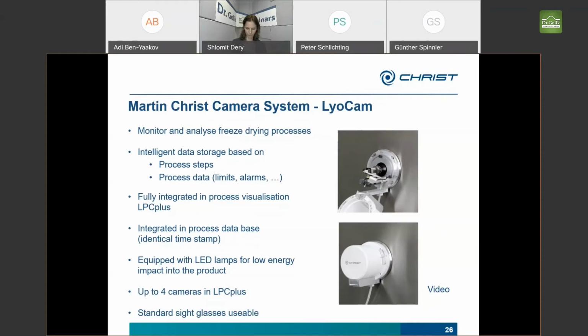And now we have implemented a kind of camera system, and in the documentation you will have the real picture from the camera, and you know exactly when this picture was taken, together with the data values.